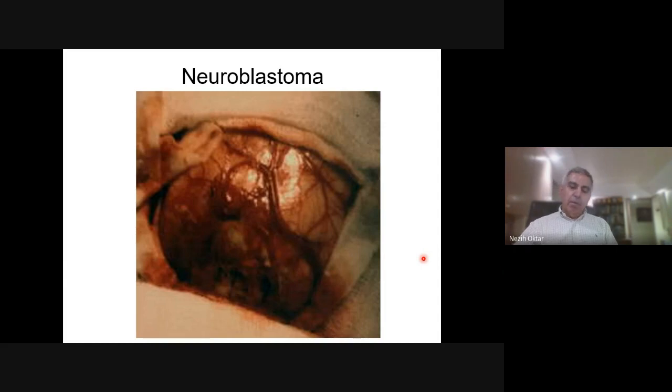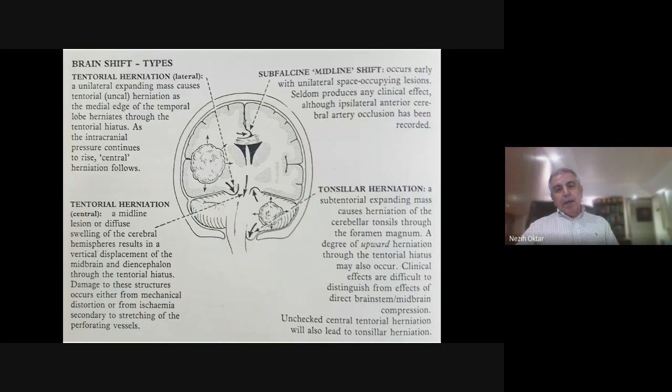We mainly see gliomas from the supportive cells of the brain. And at your level, the clinical aspect is more important. So I show here the herniations. If the tumor is localized in the supratentorial area, it can have a herniation below the tentorium, tentorial herniation here, subfalcine herniation, because of the mass effect of the tumor and the peritumoral edema.